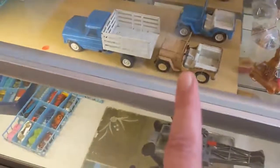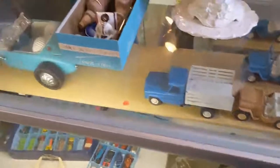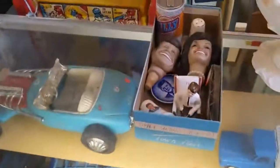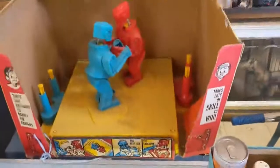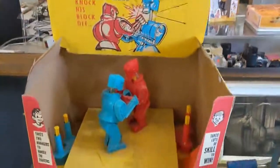To point out that Jeep, I've sold that before. I've sold those for parts because that's all they're worth. You knocked my block off. Had one of those as a kid. Who else did?